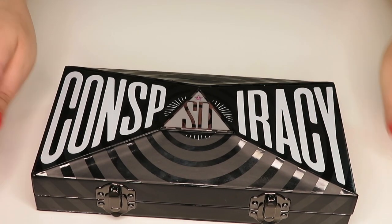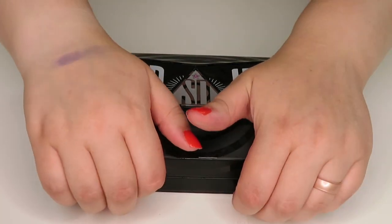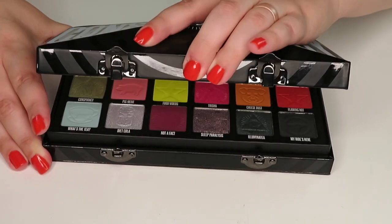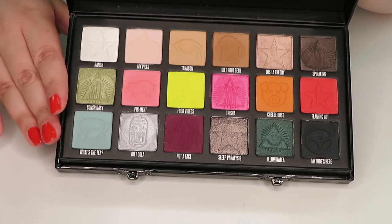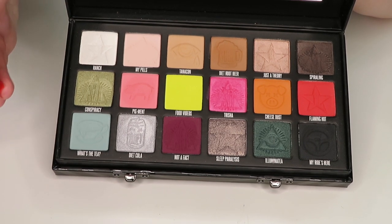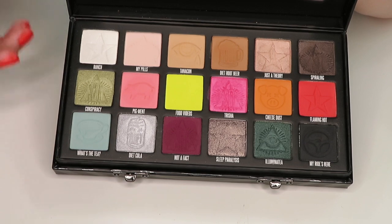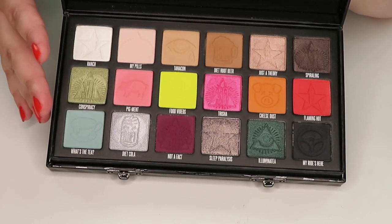Last but not least, we're getting rid of Conspiracy. So I'm kind of turning away from buying, I think I'm definitely turning away from buying Jeffree Star Cosmetics going forward. I really didn't have the heart to declutter my other Jeffree Star palettes because I just really like the quality of them. The formulation is so good. These shadows are so easy to work with. But this one I was able to let go of because it's kind of a disjointed palette.